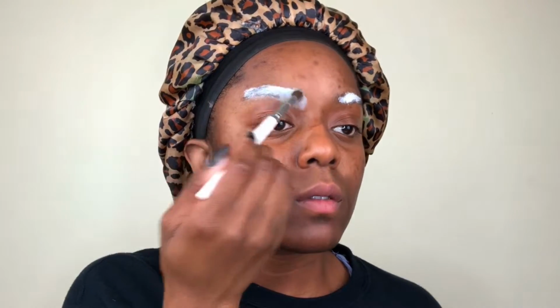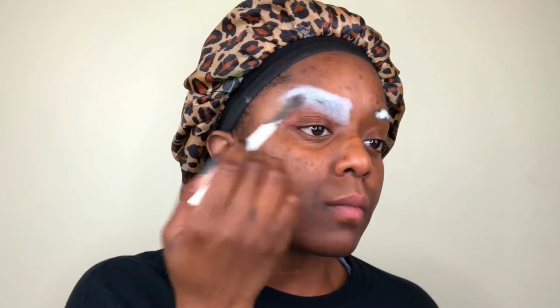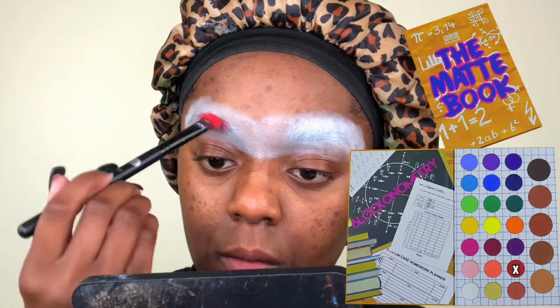Now on to the face makeup for this look. I went in with my P. Louise Base in 0, and I applied that all over my eyeshadow area because I am going to do red brows. Originally I wasn't, but I was like, go big or go home. So I went big, period, as always. I'm taking a red eyeshadow from the Crayon case, the matte book, and applying that all over my brows.